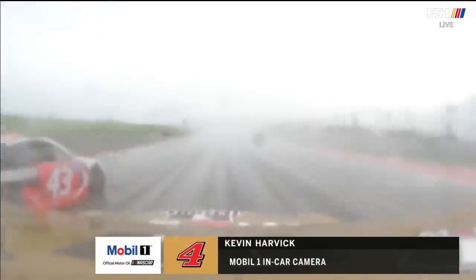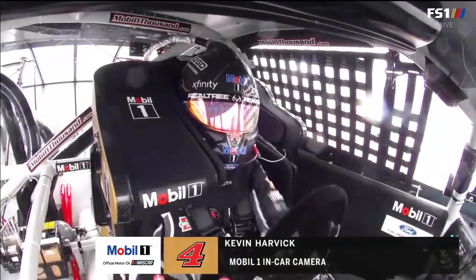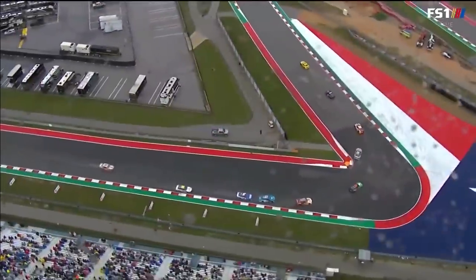So let's start with what happened to Harvick. Down the back straightaway, see Erik Jones is inside. No visibility here. Starting to slow down, getting in the corner. No, we're not even to the corner. He lifted because of that. Yeah, you know what happened? He let off early because he didn't know where the braking zone was. Had no visibility. Couldn't see, and somebody ran over the back of him. Absolutely. Wow.